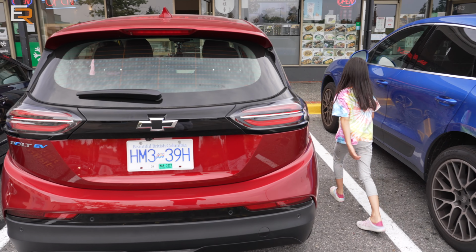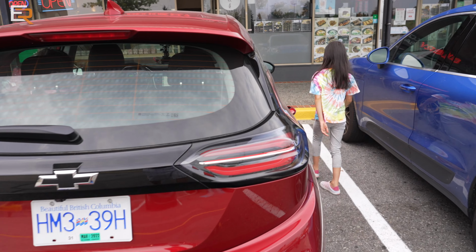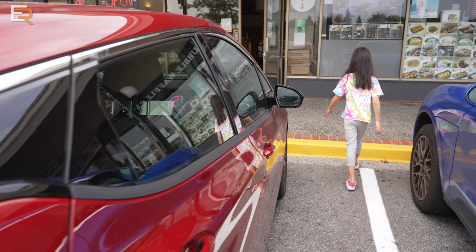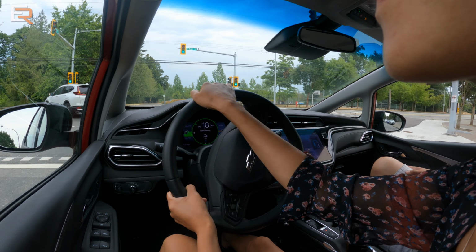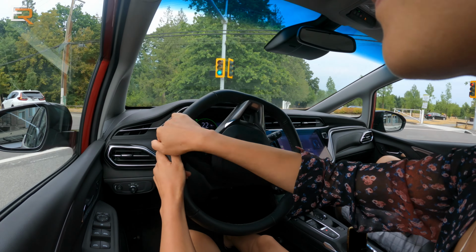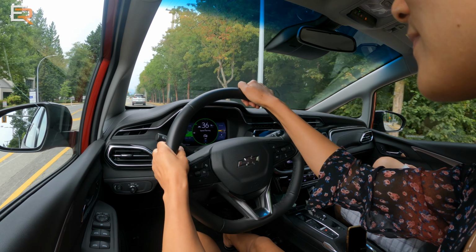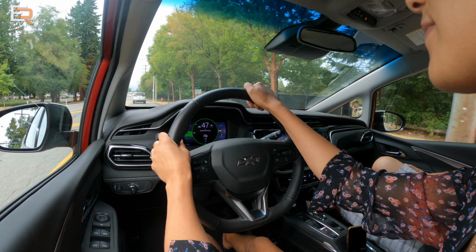The Bolt has always been a nice size vehicle, and what can't you like about an EV, especially when gas prices are so high right now? We're going to get to the price in a second because this is a big deal, the price of this new Bolt. So what's new for this Bolt?